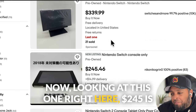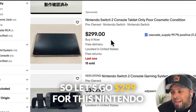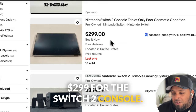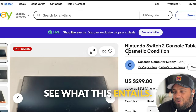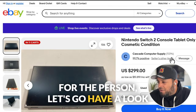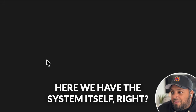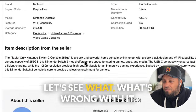Now, looking at this one right here, $245 is the Nintendo Switch. So go $299 for this Nintendo Switch 2 console, $299 for this Switch 2 console. Let's go ahead and open this right here to see what this entails. And as you can see here, let's look at the reviews for the seller. Good reviews, $299. Okay, here we have the system itself, right? There we have it. All right, let's read the details and see what's wrong with it.